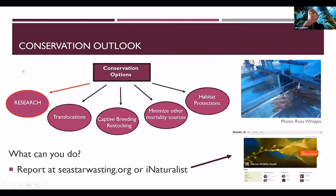So I want to talk a little bit about what we do now. What are our options if we care about conserving this species? I think the first thing that I really need to point out is that before we do any real conservation, we need to know more about the species and about the disease. This is a species that historically wasn't harvested, and therefore there's not a lot known about it. There wasn't a lot of research done. A lot of research is just done when there's a species that humans care about because we're harvesting it.